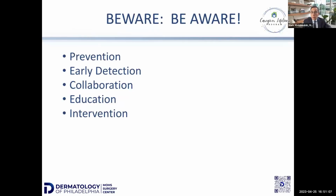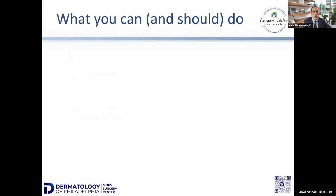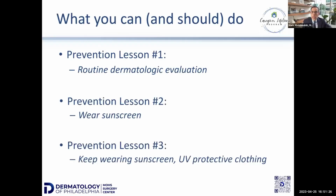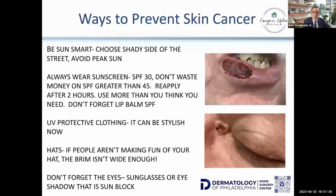Here, again, as an important reminder slide, you want to beware, but be aware. So you want to prevent skin cancer, catch them early, work as a multidisciplinary team, and know what to do and how to intervene. So what should you do? Number 1 is be seen by a dermatologist. 2, wear sunscreen. And number 3, keep wearing your sunscreen, but start adding in other things like ultraviolet protective clothing.